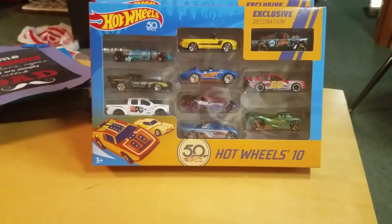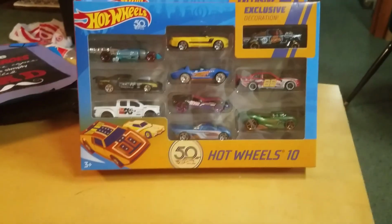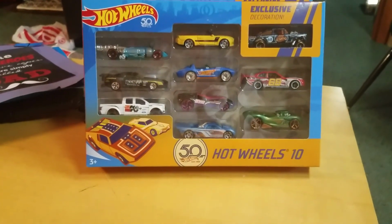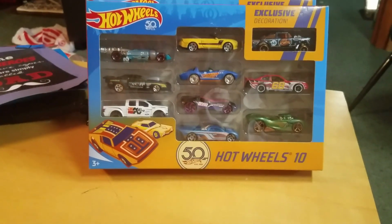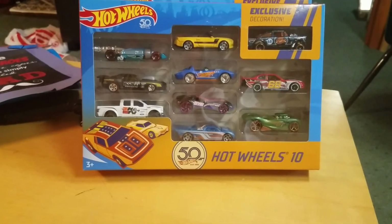And guess what I got in the mail from Amazon the other day? My exclusive gasser. I'm guessing it was probably for Toys R Us, but we all know what happened to them. But anyway, Amazon gave it out. We all bought whatever we could. I bought 3 of them. I wasn't going to open one up. But I opened up the box.